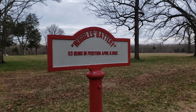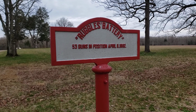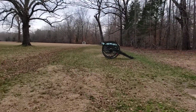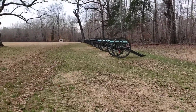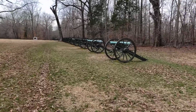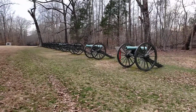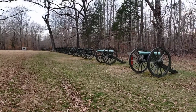This is Walking the Ground with General Grant, and you are at Ruggles Battery at Shiloh National Military Park. It is on this spot that Daniel Ruggles, on the afternoon of April the 6th, began gathering artillery from all over the field. There were a total of 178 guns at Shiloh. 55 to 60 of them were here.